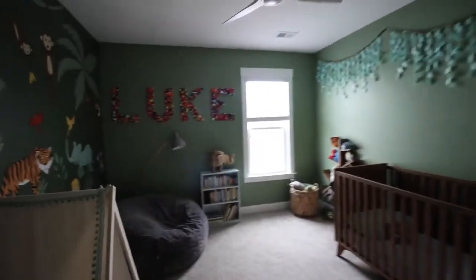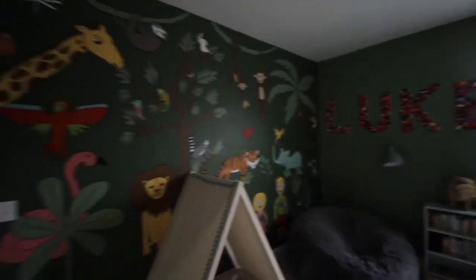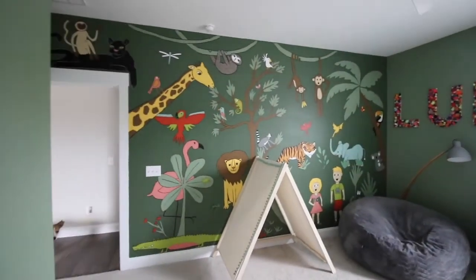It was so blah and had nothing to do with how fun our 2-year-old is. Now it is vibrant, colorful, fun. I know we'll change this room a lot over the years, but I just love it for him right now.